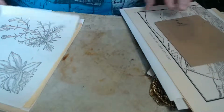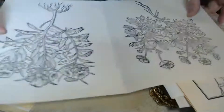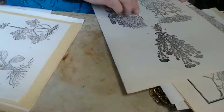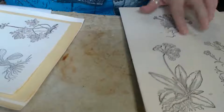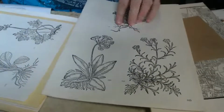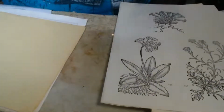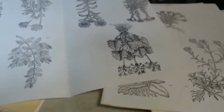Saraswati. Okay. Oh, I love these. These are like pencil drawings of flowers and stuff. I like these small ones. The big ones are a little bit too big, but the small ones would be beautiful to paint and use. Yeah, I like the small ones. That one's another big one. Oh, there's a bunch of small ones.